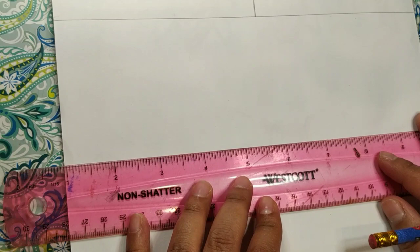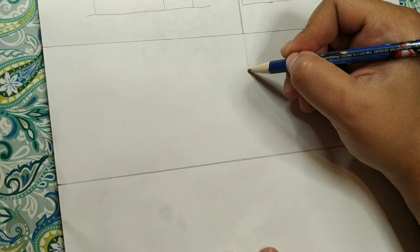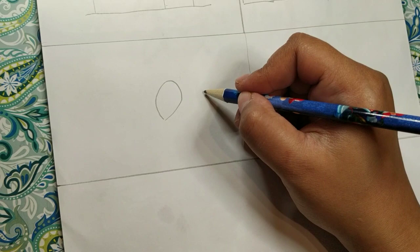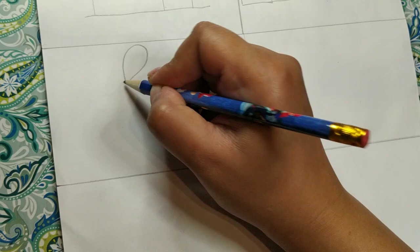Now, let's make one more. So I'm making another box here to make that one. So in this box, let's learn how to make the balloon. So I'll make few teardrops first. So 1, 2, 3.